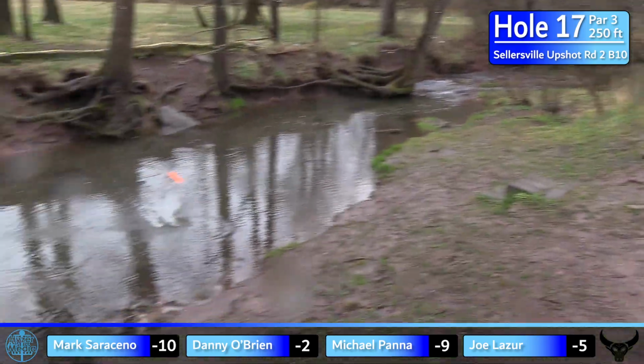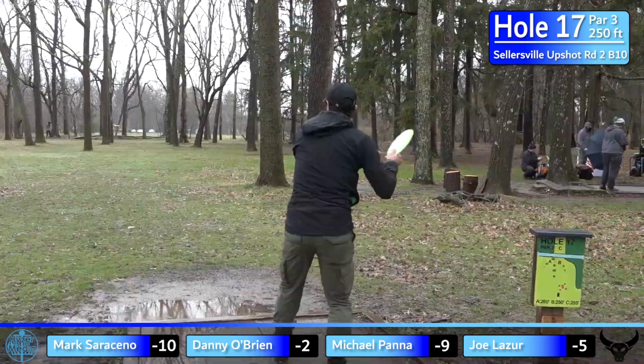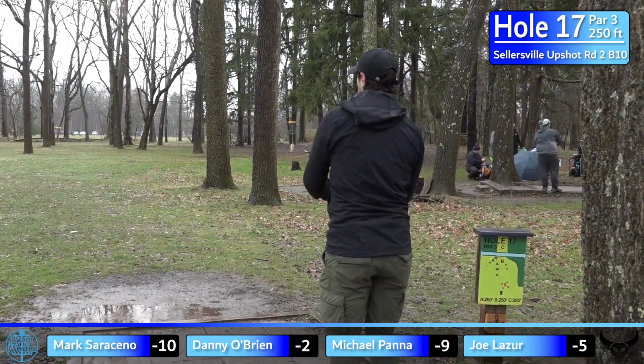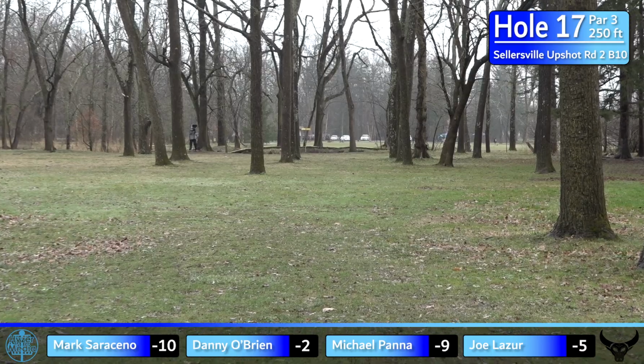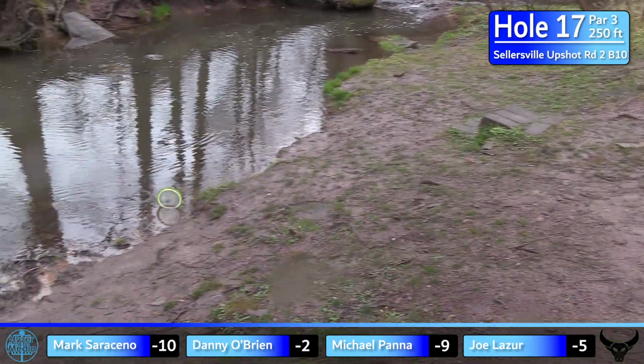But these players are still scoring pretty well, and Mark just sails it, opening the door for Michael to catch up. That didn't even skip. I think that hit the water in the air, so maybe just a bit juiced, and his luck did run out. Finally able to go into the creek. And Mike, that needs to sit.